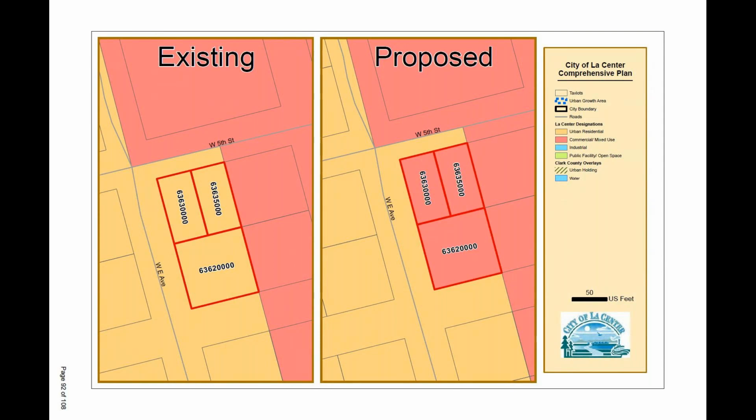So they're planning to redesignate their comp plan to commercial mixed use and change their zoning to RP, which is pretty similar to everything else to the north, east, and south of that area. I think this property's been on the books for a couple of years. This process is not new. It's been percolating for a couple of years. They're probably trying to save their money up, I guess. So that's our first three properties.